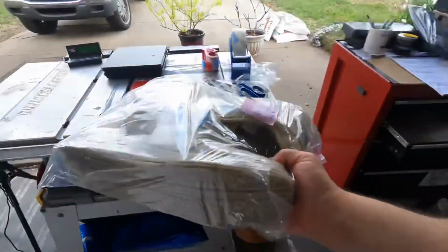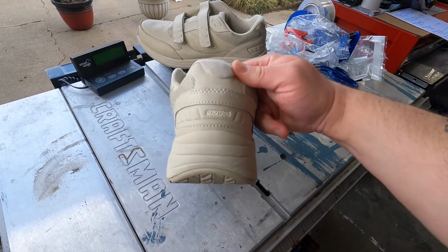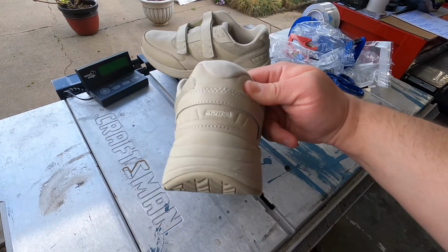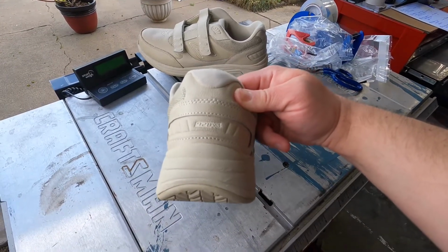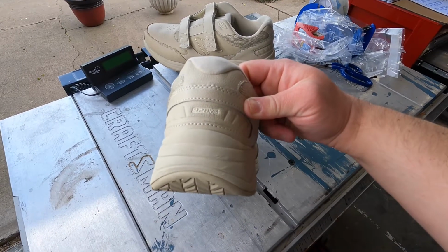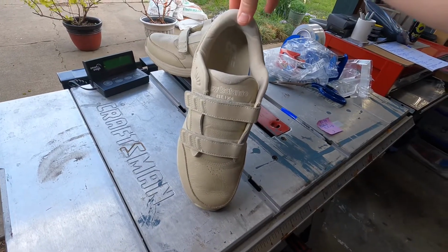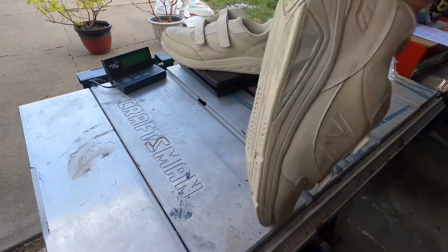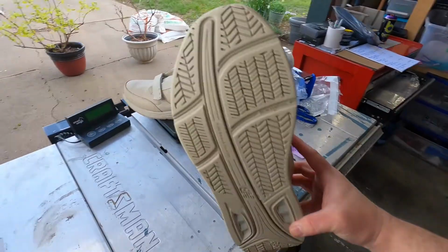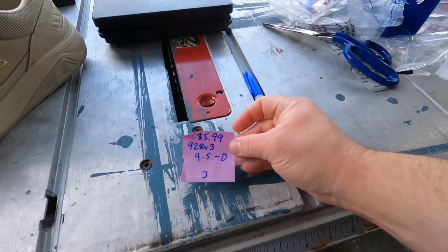Sold. New Balance men's 928 V3, or version 3, which is the version that is current and found right now on New Balance's website. That is always the most desirable situation when you're flipping running shoes or walking shoes. You want the most current one. In the beige color with the double hook and loop straps. Excellent condition. Outsole also in excellent condition. Got these for a steal, $5.99 at Goodwill. Sold $37.77 plus shipping on eBay.